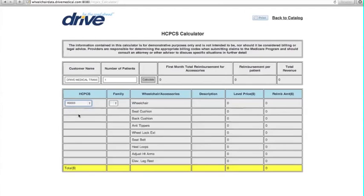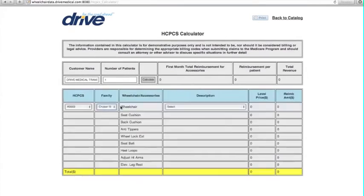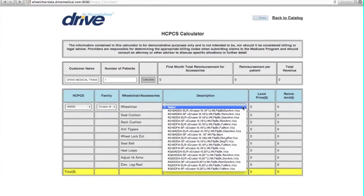You go down and select the K3 chair, and then a new drop-down box appears next to it under Family, and then you pull that down, and we have the Cruiser 3. So we select that, and then that gives you the next drop-down box, and you pull down the drop-down box, and that gives you every configuration of a K3 wheelchair that Drive stocks. You can order any one of these.